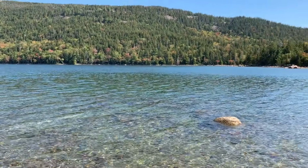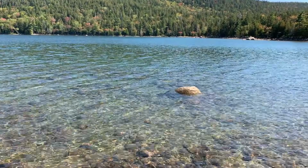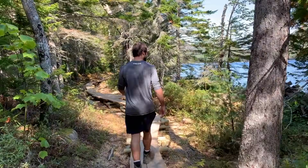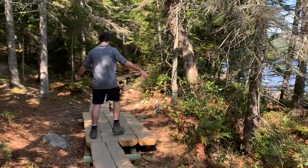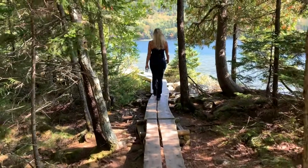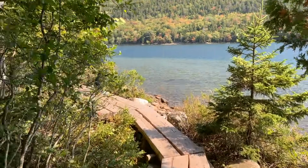We did enjoy a nice hike around the whole lake there. We just did the loop around the lake, and this is just such a well-maintained, well-constructed trail. I think because it's such a popular destination in the park that they put a little extra effort into this area.